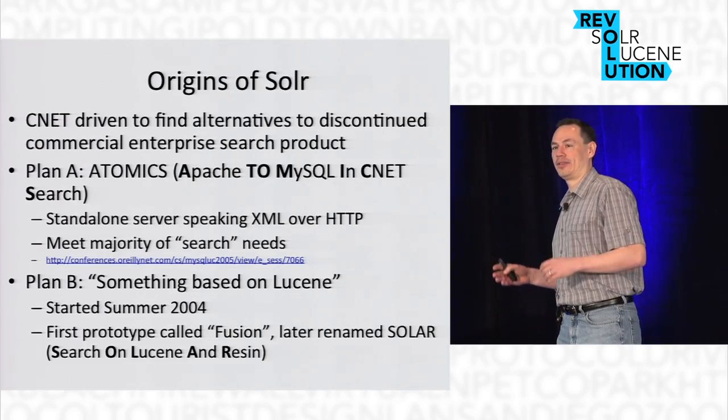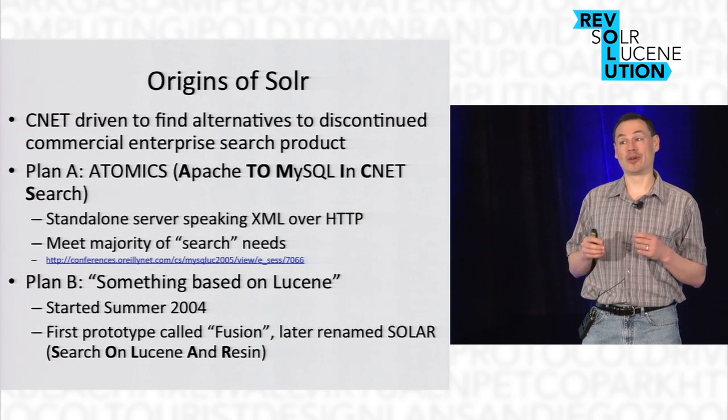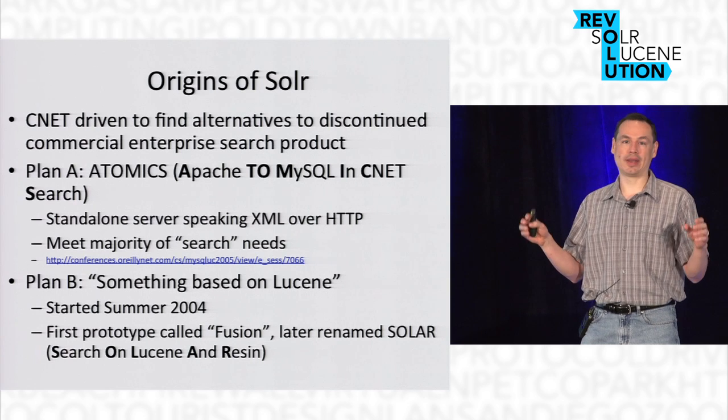I get asked enough about the origins of Solr that I finally thought I'd just go ahead and put it in a presentation. So what happened is that early in 2004, maybe even a little earlier, CNET Networks had to find a replacement for the enterprise search technology they were using. It was commercial, and it was embedded in a server that they used across many web properties.